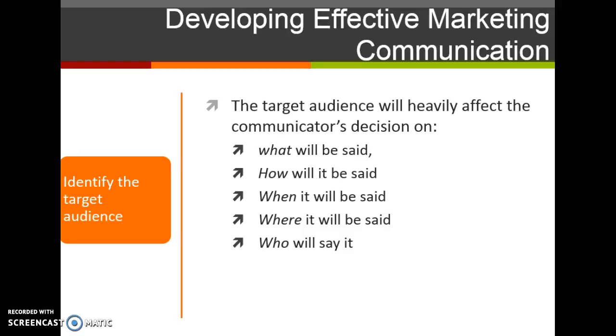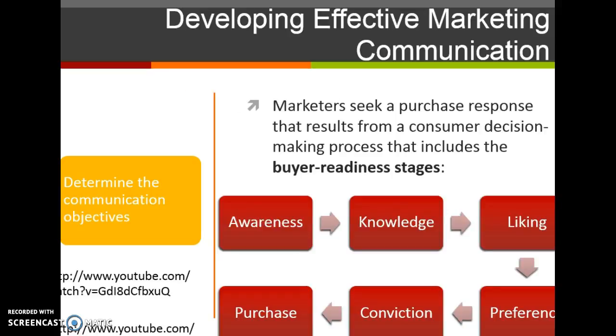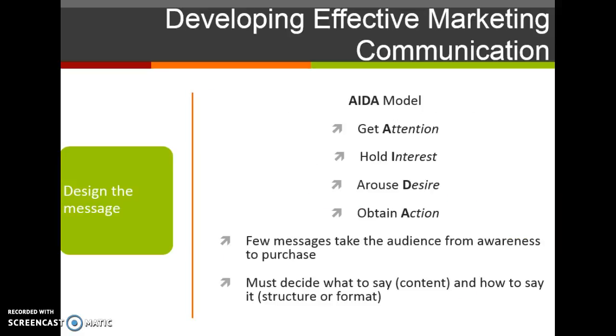Identify the target audience. The target audience will heavily affect the communicator's decisions on what will be said, how it will be said, when it will be said, where it will be said, and who will say it. Determine the communication objectives. The marketer seeks a purchase response that results from a consumer decision-making process that includes the buyer readiness stages: awareness, knowledge, liking, preference, conviction, and purchase.